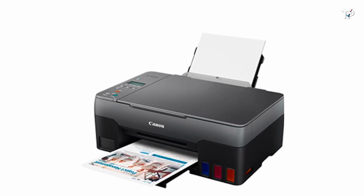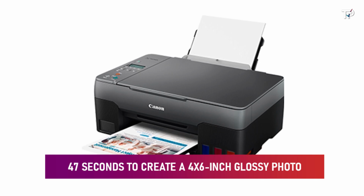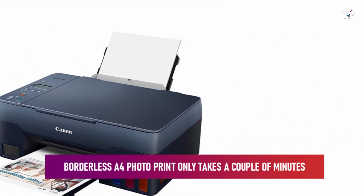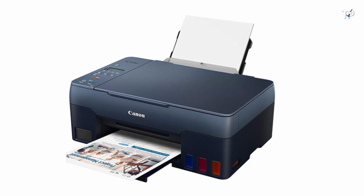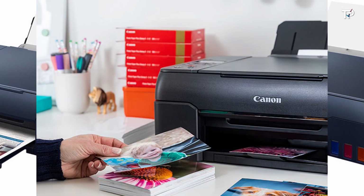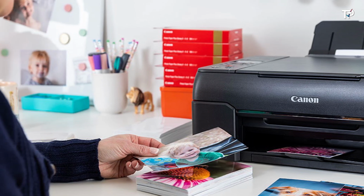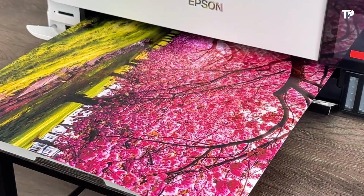I find that print speeds are a little pedestrian, taking around 47 seconds to create a 4 by 6-inch glossy photo, but a borderless A4 photo print only takes a couple of minutes in standard photo quality mode. Color rendition is impressively accurate, tonal range is very good, and the printer makes a good stab at black-white photo printing. In the long run, it's great value for a highly capable photo printer. This concludes our ranking of the top photo printers.